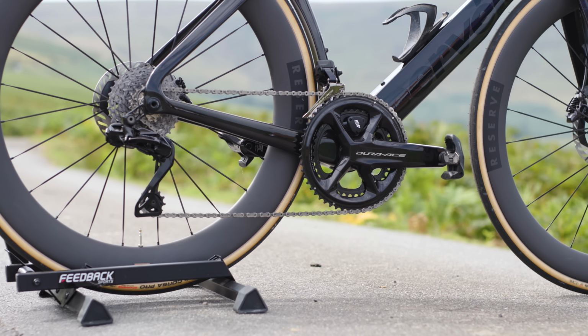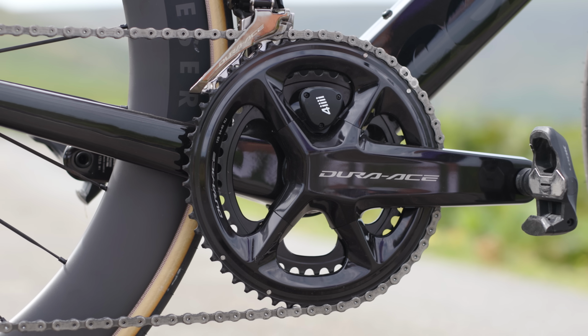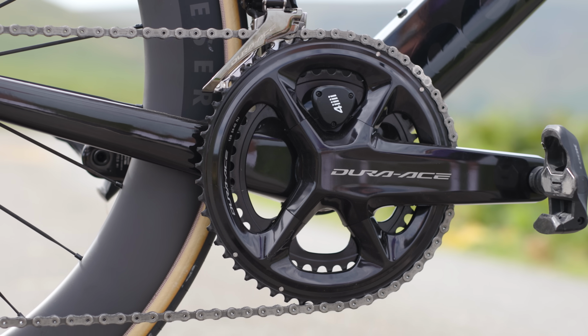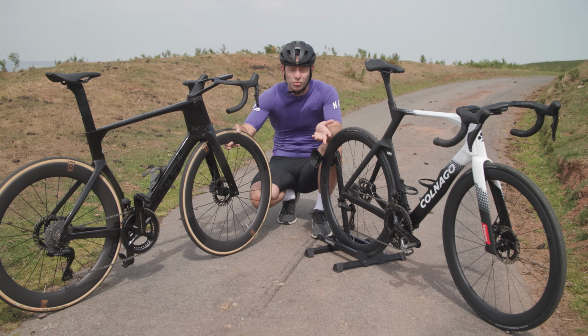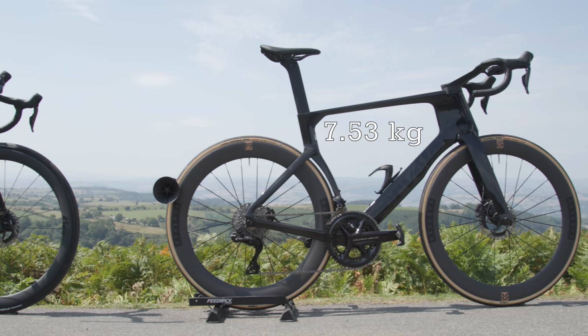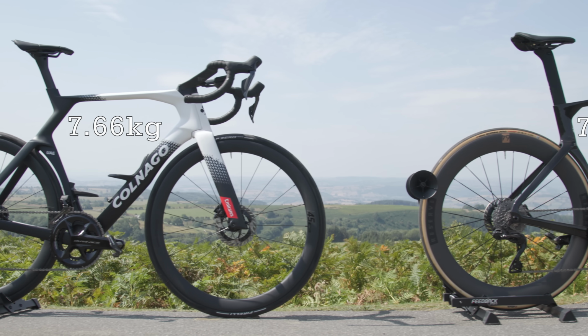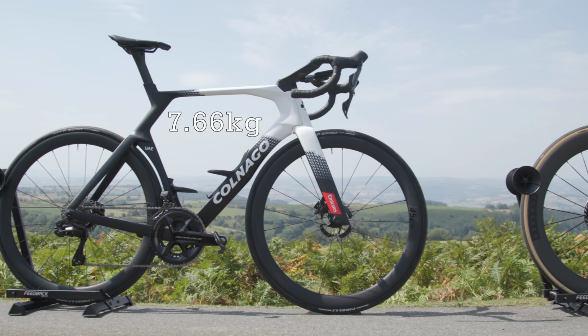A case in point is the S5's 54/40-tooth chainrings. These are a great choice for racers on a flat day, but for most customers on any given day, it's probably a little bit big. And the scores on the scale doors? 7.53 for the Cervélo in this size 58 frame set, and 7.66 for this size large Y1Rs.